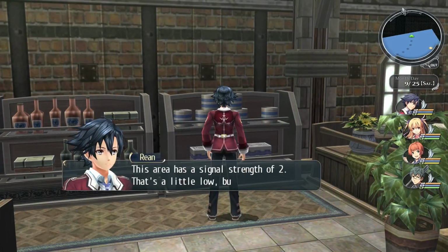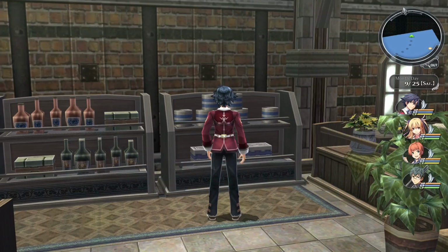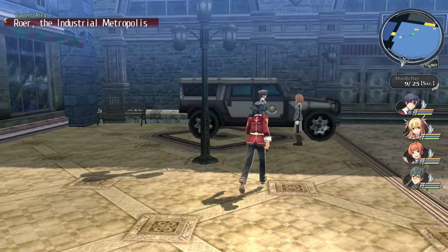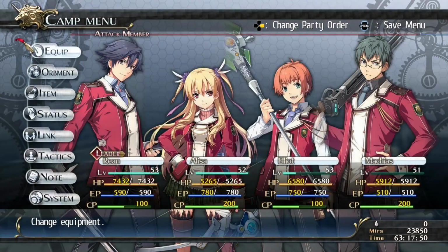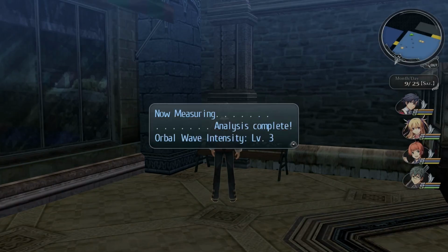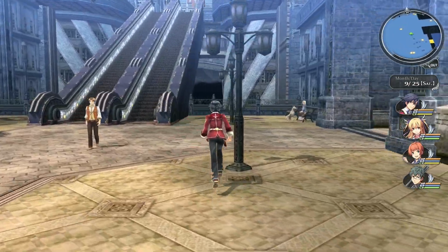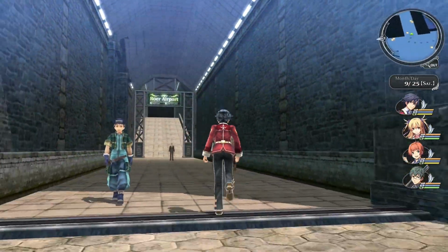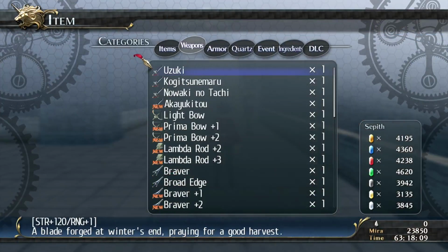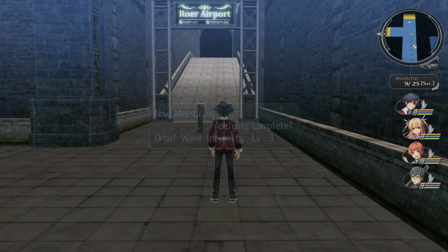Okay, 2. This area has signal strength of 2. That's a little low, but we are indoors. True, it's not great, but it's not worth reporting either. It's kind of annoying to have to keep opening this. Yep, this is fine. Guess we'll just have to, maybe like in here, because it's being obstructed by all this stuff. Oh, no.